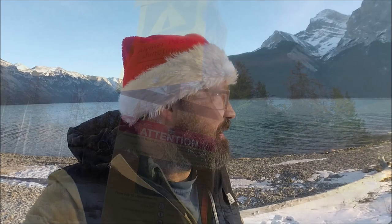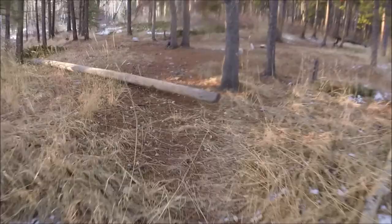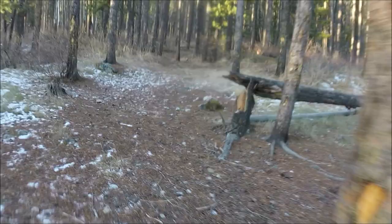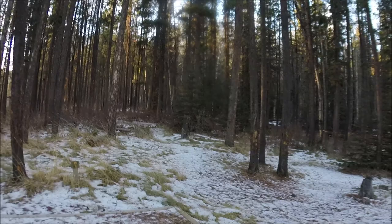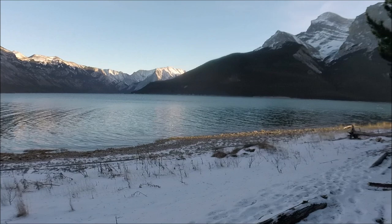This is actually a very large lake. I'd say it's about 25, 30 kilometers long. The tent pads are quite a ways away from the cooking area. There's 10 here. Nice and secluded. Oh, totally.